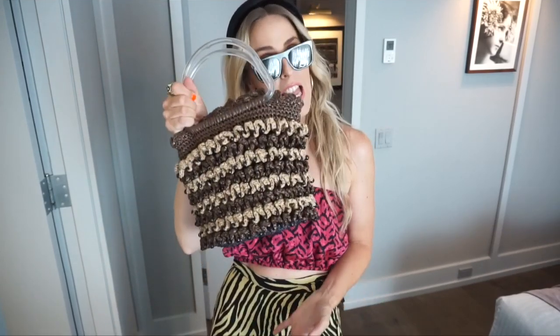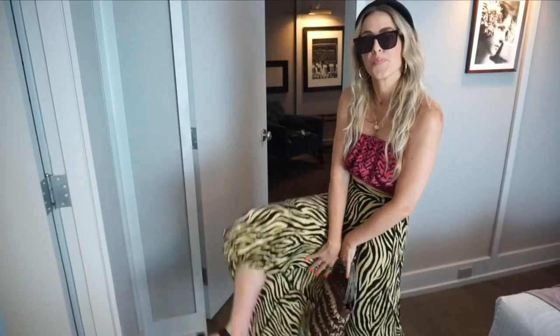With packing and traveling, I go crazy with outfits, but I try to keep other things minimal, and the things that I keep minimal are usually a handbag. I try to only bring one, and then really a small one that I can carry out to dinner or something like that.